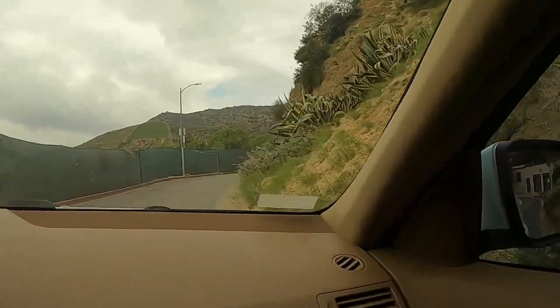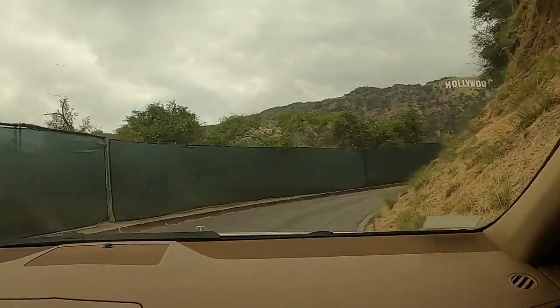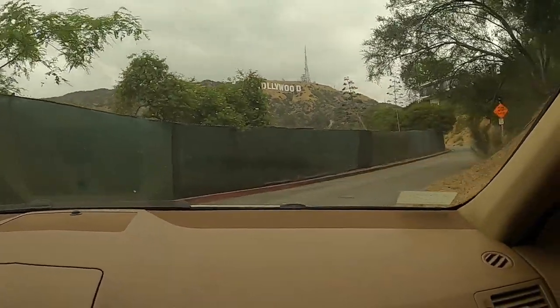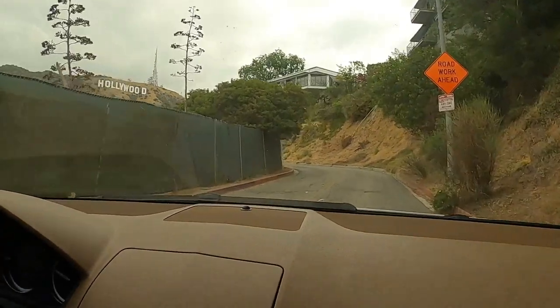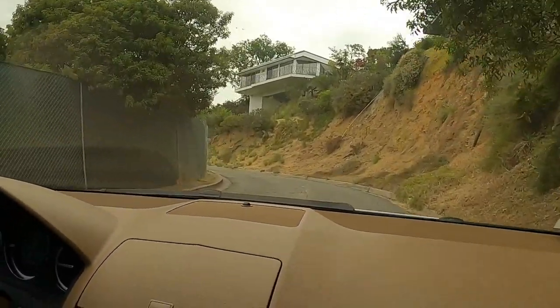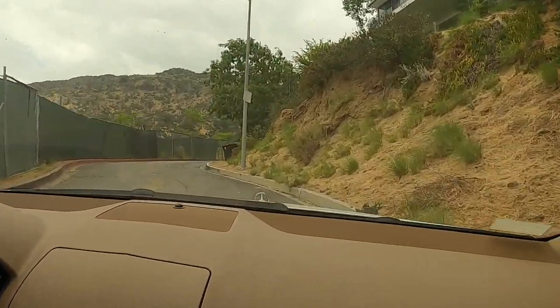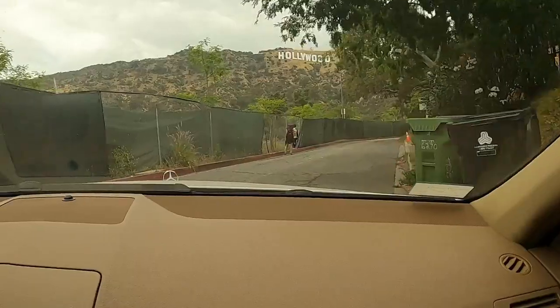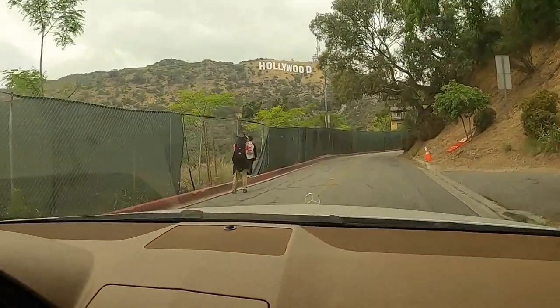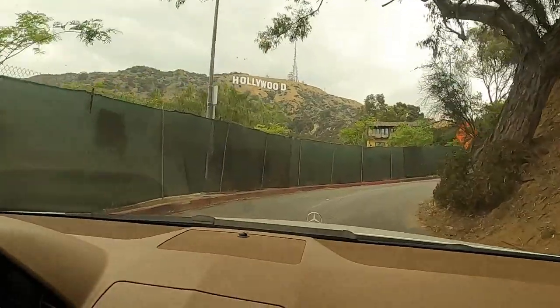What do you know? We're going slow so that in case there's another car coming or that pedestrians are walking up or down, we'll be able to be out of the way. As you can see, there are pedestrians. Though it said no pedestrians. Yes, people like that sign.